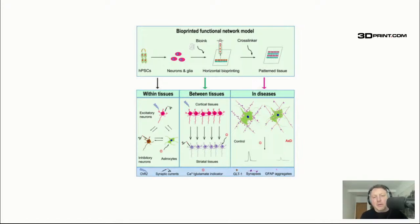And the really unique thing is that they're horizontally 3D printing. They are building this thing not up, but horizontally, to make a really, really thin slice of brain, if you will. Now, is that enough to do good studies on, to test drugs on, to look at toxicity or whatever? We don't know yet. But this seems to be very, very positive. So I think that's another good sign.